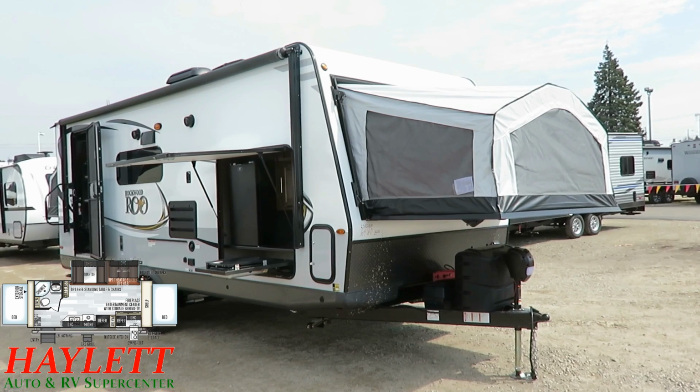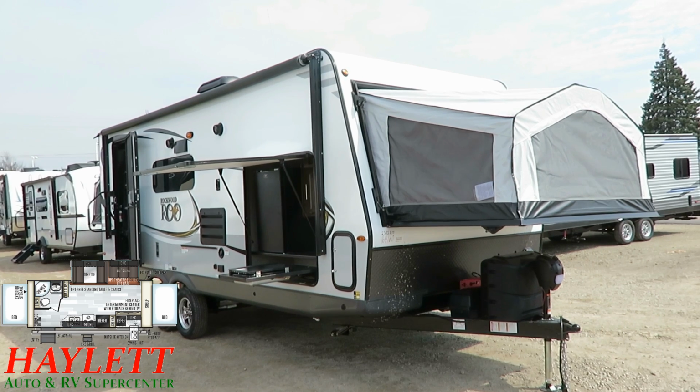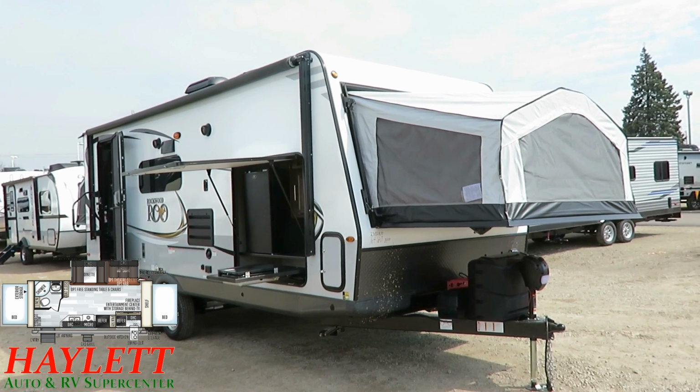This is a brief once-over, frankly, and you could spend hours learning about every nut, bolt, and widget on one of these things. You know, like I don't know if I even mentioned, this does have an enclosed belly. That's just a standard thing on the Rockwood roofs. There's a ton of stuff that goes into these guys.